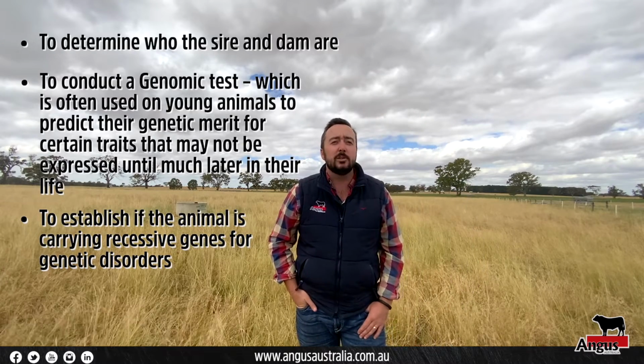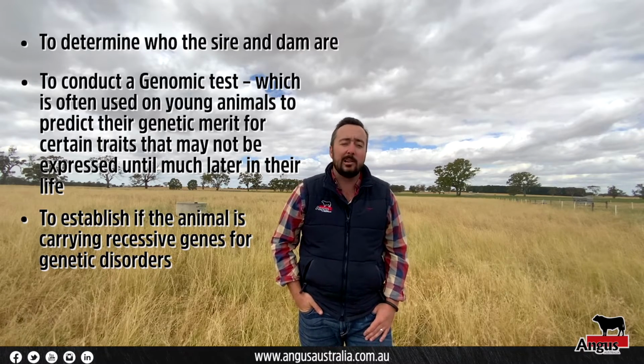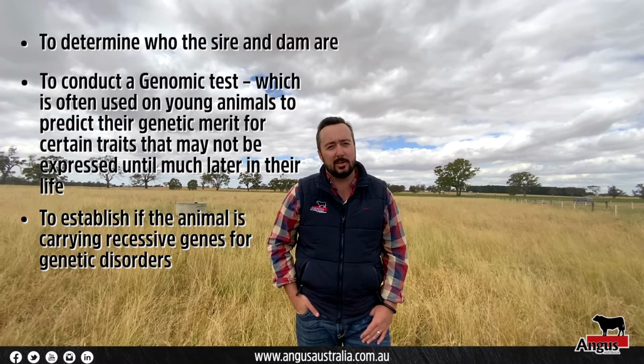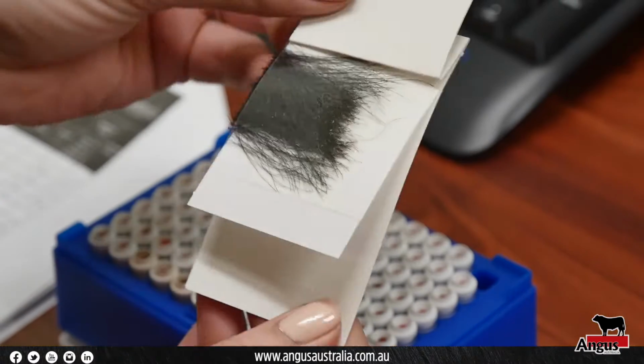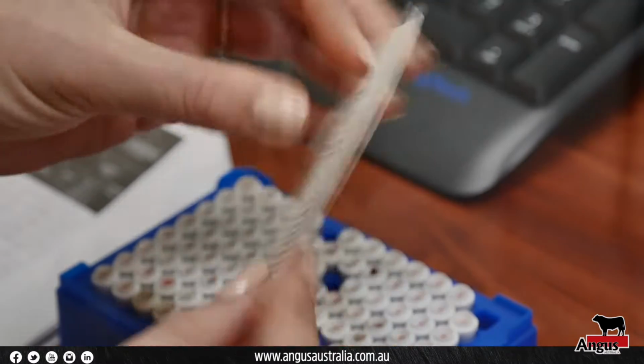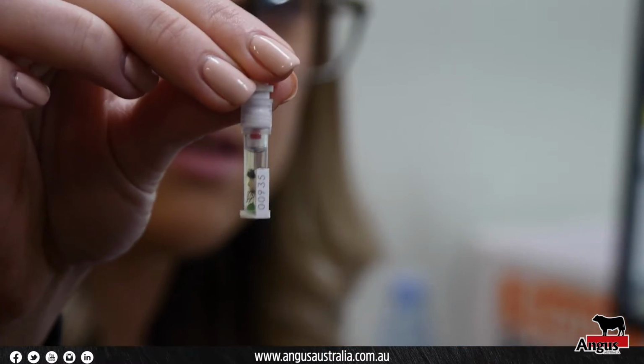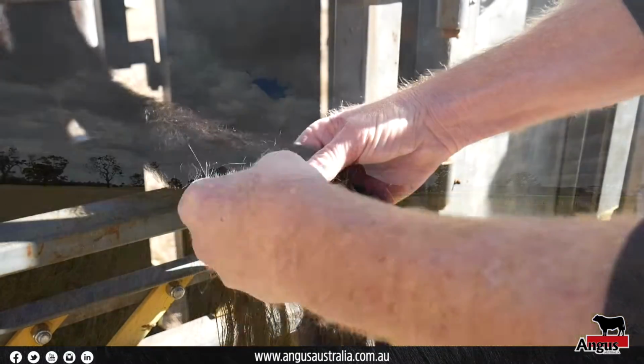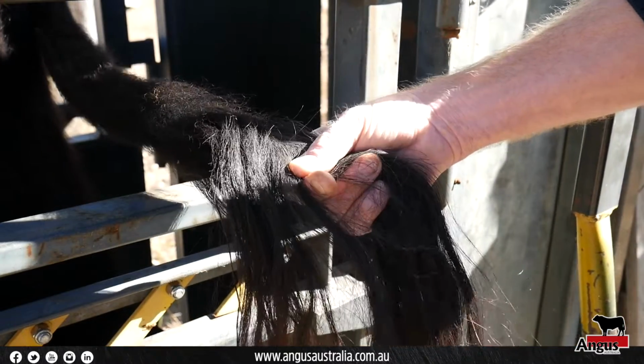All of this information will be available in Angus sale catalogues or in Angus database search results when looking up a certain individual. Angus breeders in Australia have been submitting tens of thousands of DNA samples on animals each year, which is a clear commitment to the science and the process that is helping to make Angus breeders some of the most progressive and innovative breeders anywhere in the world. And this is because they're utilising DNA technology in their quest for genetic gain.